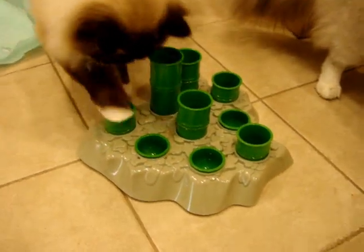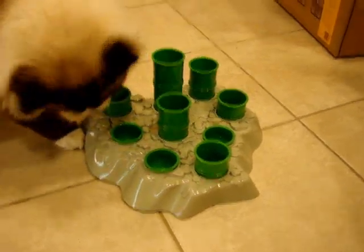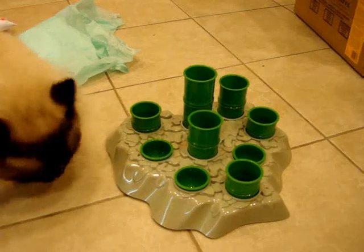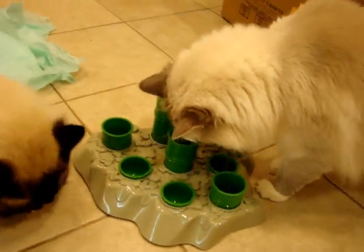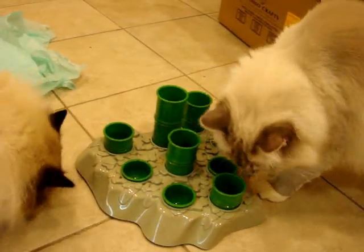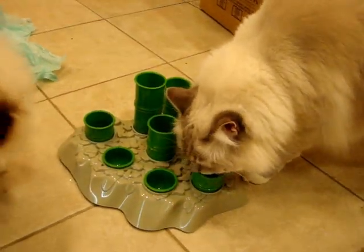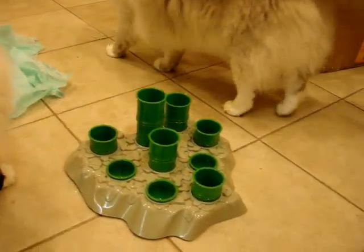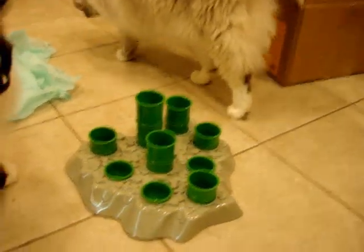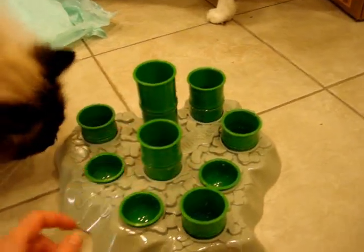Bub, you gotta stick your paw down in there. Bub. You get it. Get it, bub. You got it. How many are left? 1, 2, 3. Yeah, Chiggy, go for it. Get it, Chiggy. This is so funny because I totally thought Trig wouldn't go for it, but I thought Charlie would. But what's in this one?